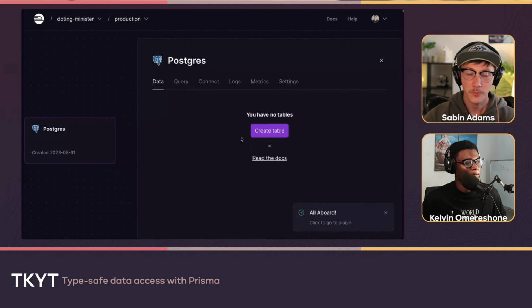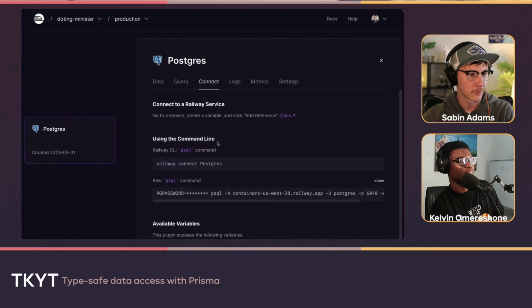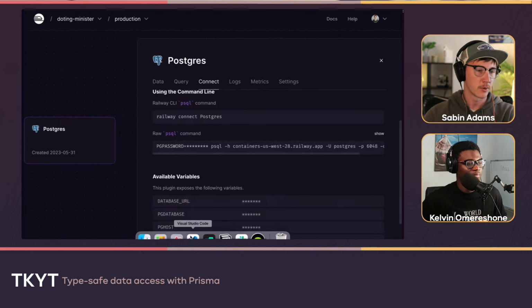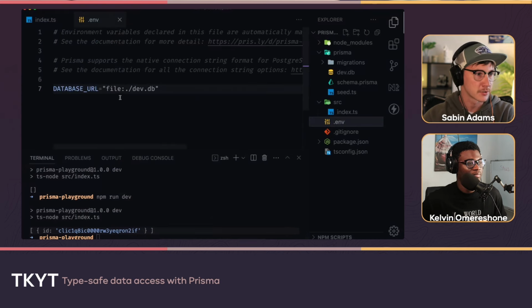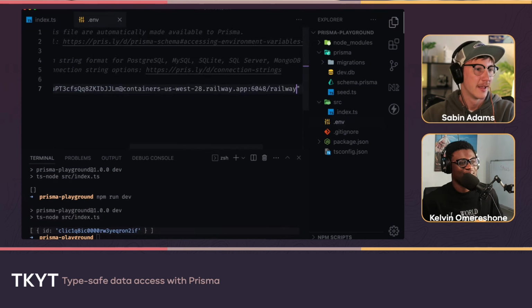So that's why I love Railway. It's as easy as that. I now have a Postgres database that I can connect to. In the data tab, you can see it's empty right now. That's fine. We'll connect to it in a second. So I'll get my database URL, and you'll probably see my credentials. That's fine. I'll be deleting those soon after the stream anyway, so it doesn't matter.